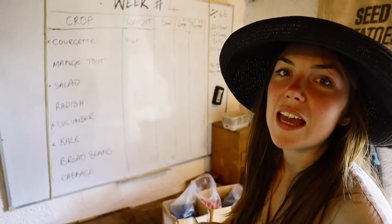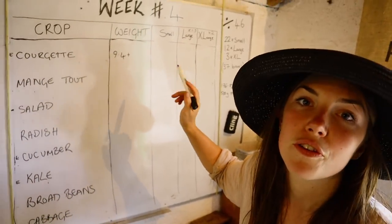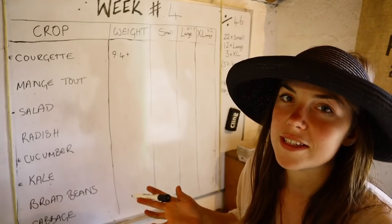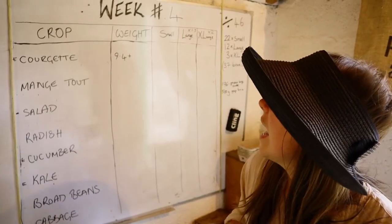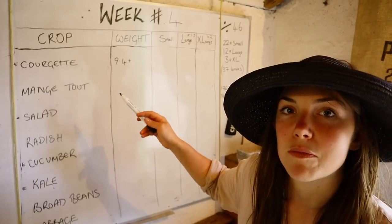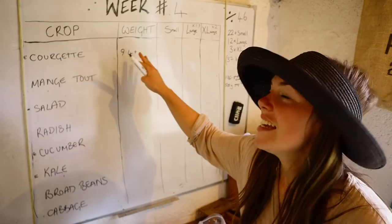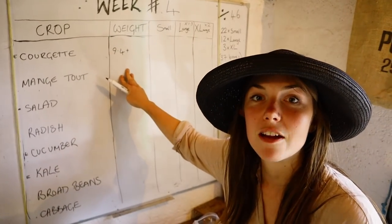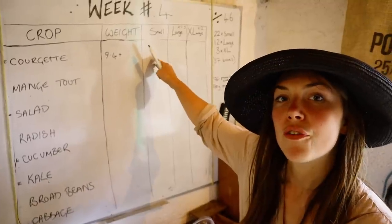So it should be quite a full day of picking today. This is really the data that we record for our harvest data, rather than any of the other sowing and planting data that we record in the garden. The most useful things to record are obviously what crop we're harvesting, the total weight of that crop that we've harvested, and then we write down the weight of each share.